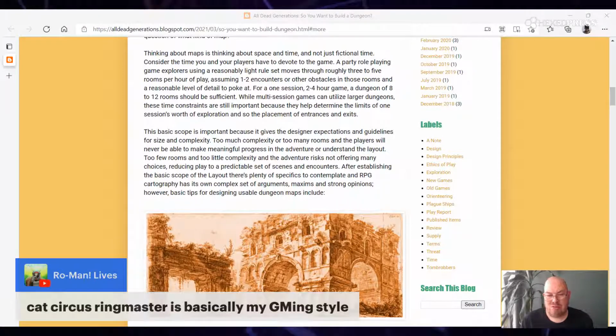For a one-session, 2 to 4 hour game, a dungeon of 8 to 12 rooms should be sufficient. While multi-session games can utilize larger dungeons, these time constraints are still important because they help determine the limits of one session's worth of exploration, and so the placement of entrances and exits.